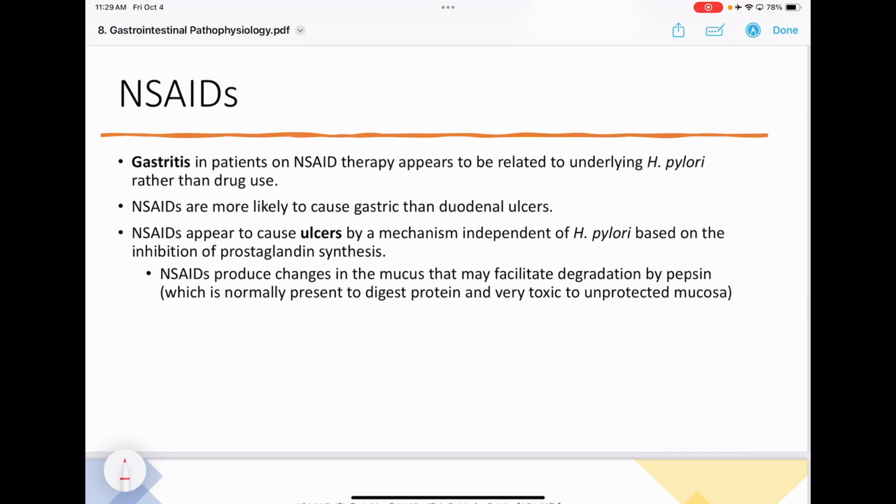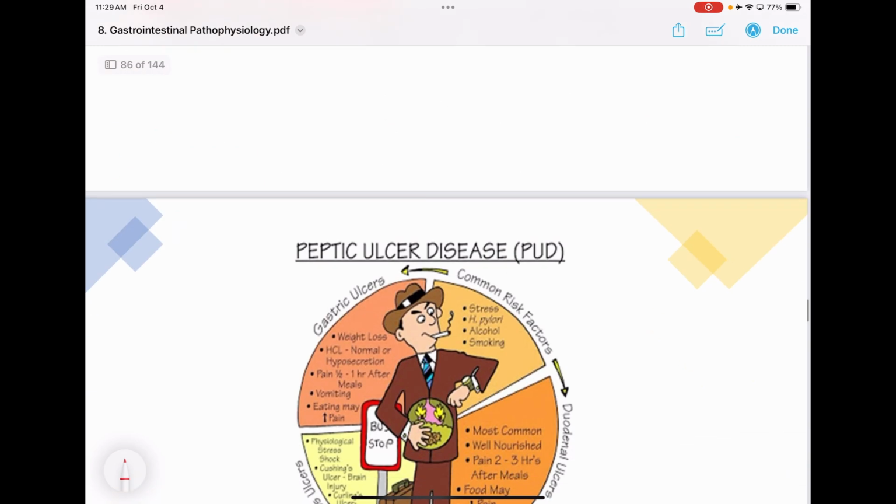Gastritis in people with NSAIDs appears to be more due to H. pylori, though, not so much the NSAID use. And NSAIDs are most likely to cause gastric ulcers than duodenal. And again, main thing with NSAIDs, inhibition of prostaglandin synthesis. We're not making the prostaglandins. They need to be present in that mucus to help with the barrier, and they're not there anymore.